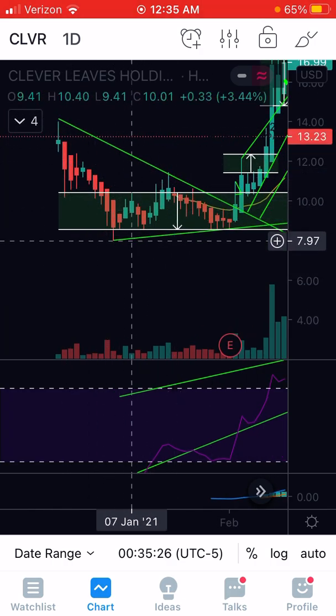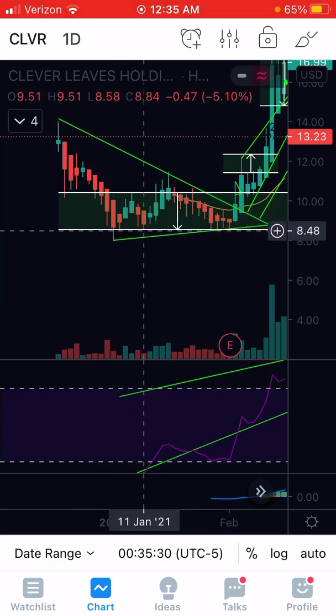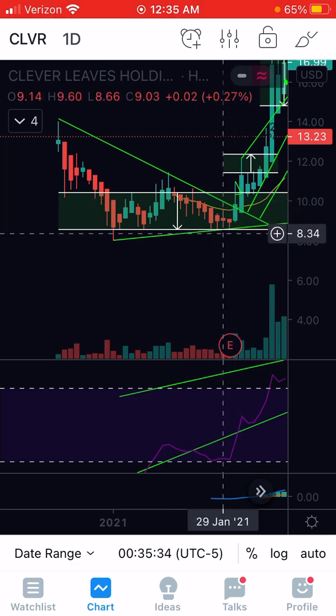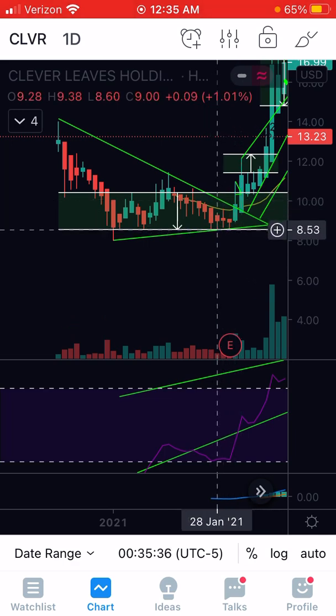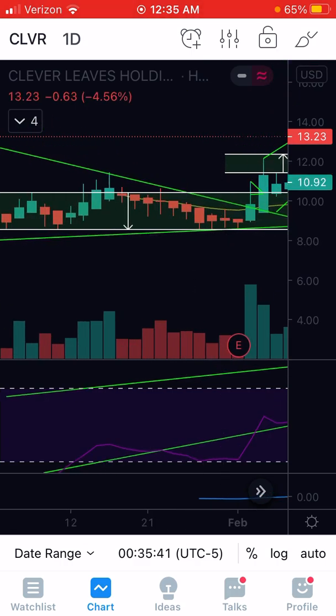So I was like, you know what? Most people are probably only going to be able to go off of these two wicks that I saw here and here. And I was like, this is most likely going to be the support. So I'm going to buy it off this trend line exactly and just put a stop loss below in case this thing did decide to fail on me.